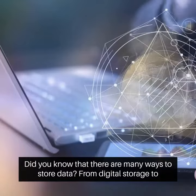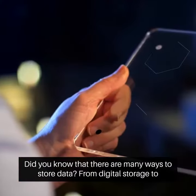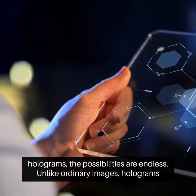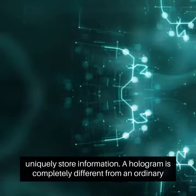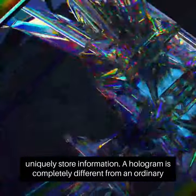Did you know that there are many ways to store data? From digital storage to holograms, the possibilities are endless. Unlike ordinary images, holograms uniquely store information. A hologram is completely different from an ordinary image.